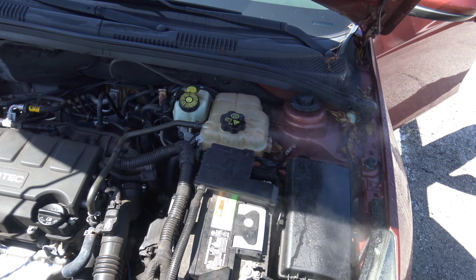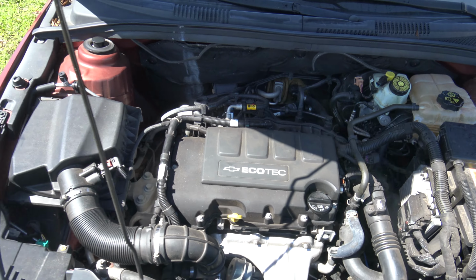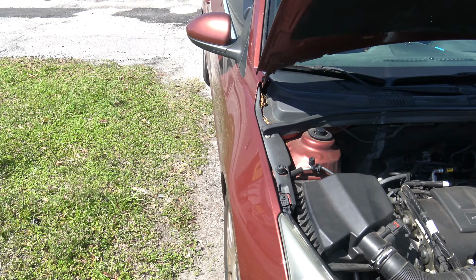I blew the head gasket. Chevy would want $3,500 to fix that head gasket. It's a 6-speed manual, Ecotech. The only reason I keep it is because it gets 50 miles to the gallon on the highway with the AC off going 60 miles an hour. It does that good. It gets 50.